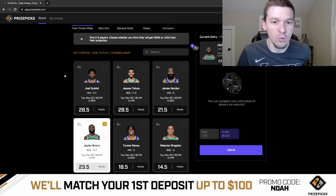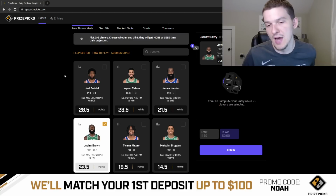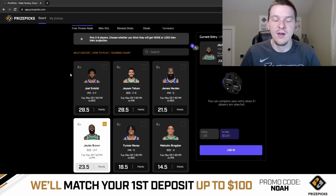So if the Celtics do win big, hopefully that means that Jaylen Brown's contributing to their scoring, and hopefully he has 24 points, even if they do potentially blow them out, which could happen, but I still like this over either way. So that's the first play I do like for tonight.